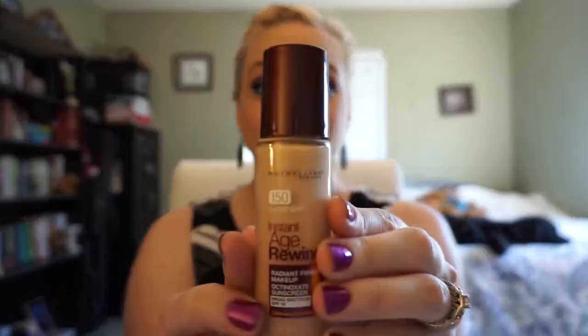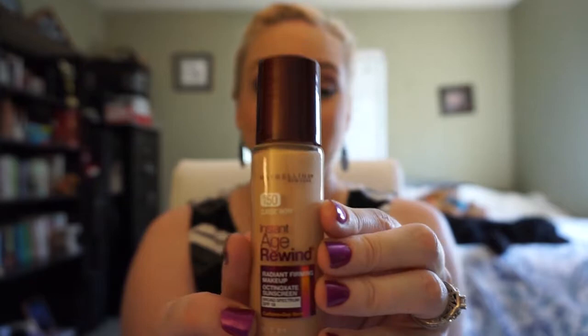has octinoxate. I probably butchered that. But anyway, it feels great on. It really does. It compares to, like I said, my Tarte Amazon Clay foundation, and I love it. Love, love, love this foundation. Highly, highly recommend this. Even for any age.